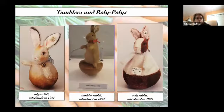Tumblers and roly-polies. This is a roly rabbit here on the left, introduced in 1937. This is like a weeble. They wobble, but they don't fall down. So the rollies have their mohair bodies integral to their heads, and they roll about.